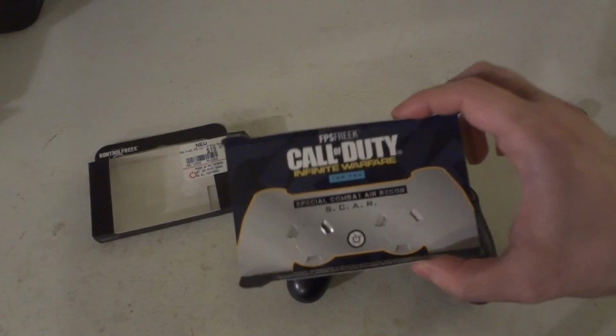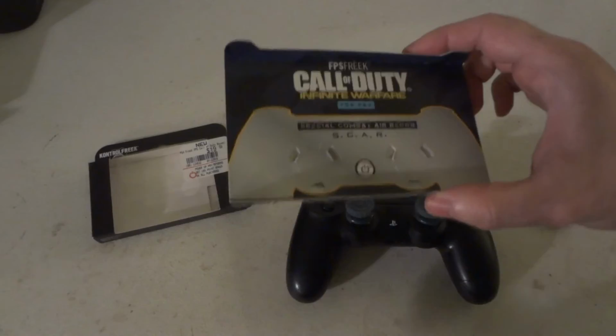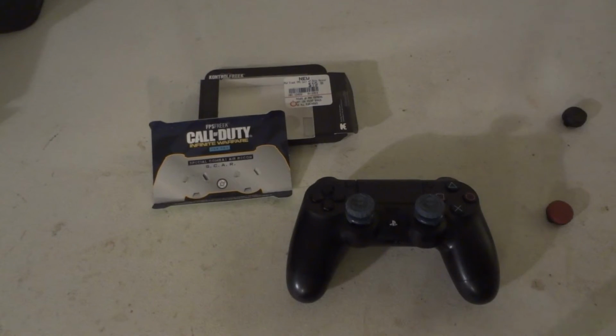So if you happen to have a PS4 and they're out of the PS4 ones at the store, you can pick up the Xbox One ones and just put them on a PS4 controller. It's not like you have to have the Xbox One ones just for an Xbox One controller and the PS4 ones for a PS4 controller. No, I did it tons of times, swapping them back and forth, and they work perfectly fine.